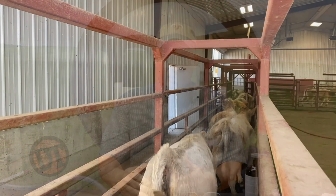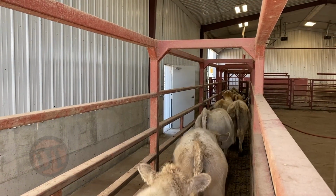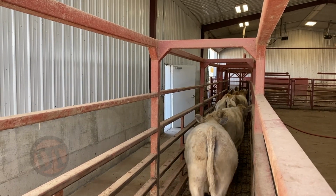So that's something on the chute. And if you miscatch one by the temples, please always let it go and adjust its head so that you don't have it squeezed there. That's a bad experience for that animal in the chute. Now let's get to the back end. And there are two things I want to discuss. One is when we bob tails. And when we bob tails, there's a difference between bobbing tails and tail docking.